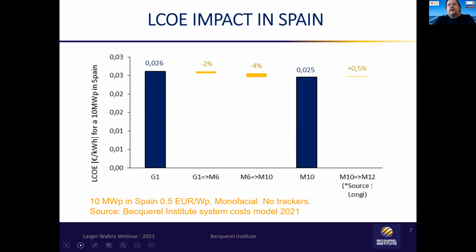If we do the same exercise for a PV plant in Spain, we see that the reduction is of the same order of magnitude, so there is an interest in increasing the size from an installation point of view, but going above M10 is quite complex and doesn't give any significant improvement.